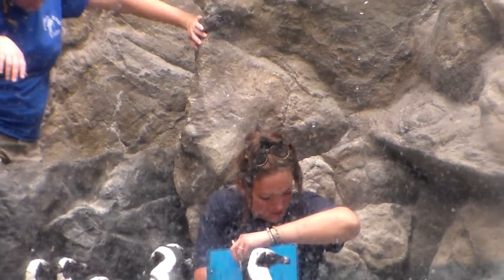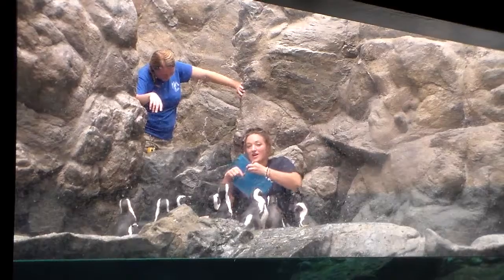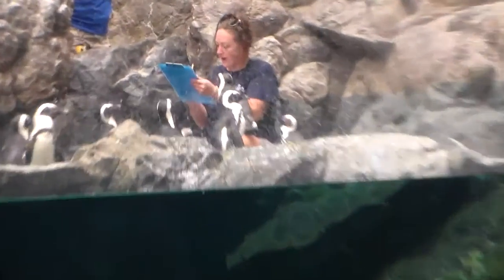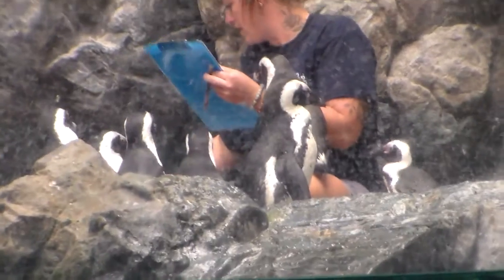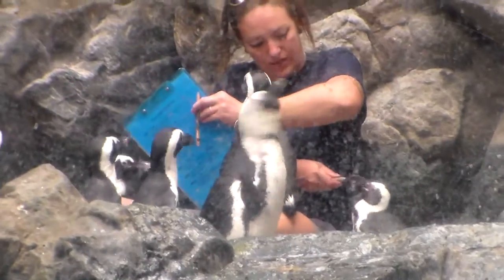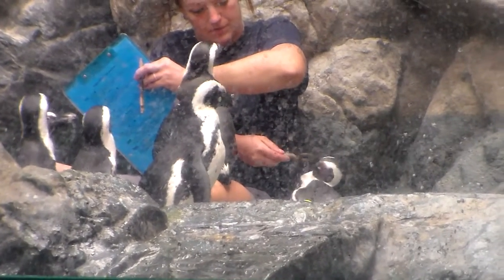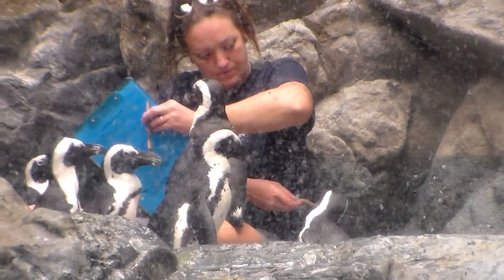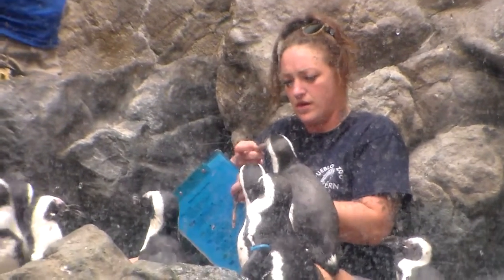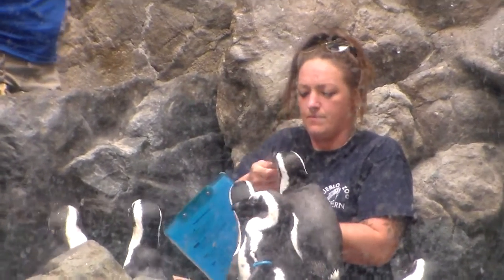Yeah, we have some awesome penguins here, lots of vibrant personalities. They're so cute. Some of them really like hopping up onto our laps. A few of them will crawl back and try to get under our arms. They are very socialized to us right now.